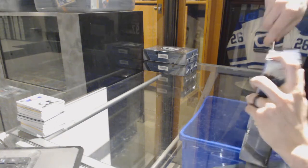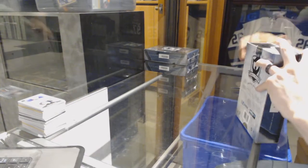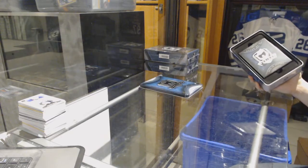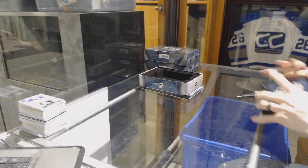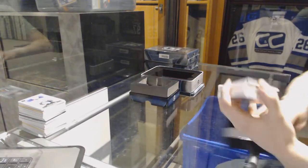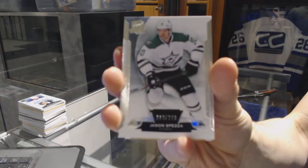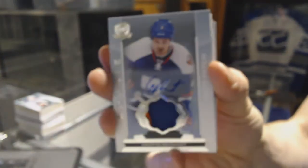Tin four. Alright, base card number to 249 for the Dallas Stars, Jason Spezza. We've got a two-color rookie patch auto number to 249 for the New York Islanders, Griffin Reinhart.